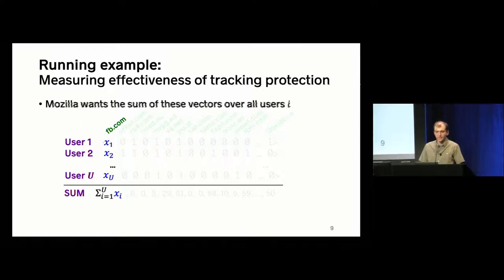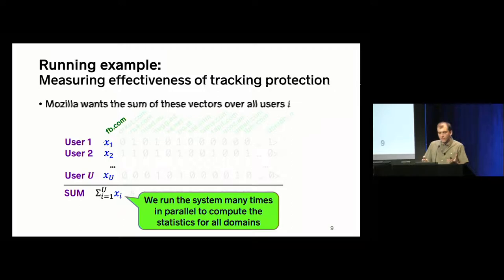So I'm going to pretend that each user only has an individual bit, and Mozilla wants the sum over these bits. And I'll call these bits, user 1's bit is x1, user 2's bit is x2, and so on. And then if we want to collect information about many tracking domains, we can just run the system in parallel many times. So this is kind of without loss of generality.